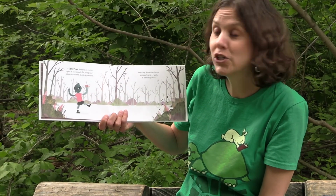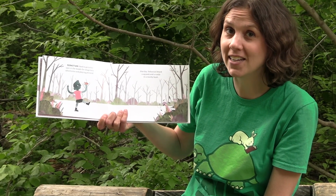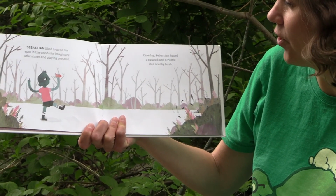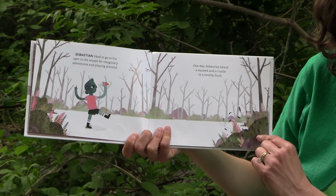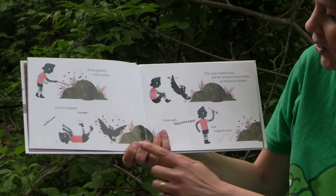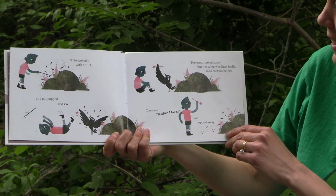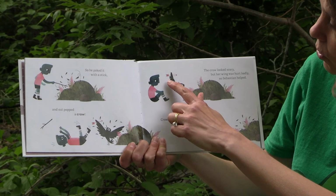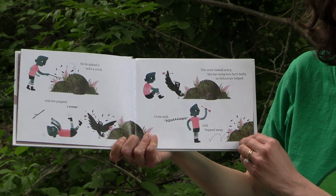Sebastian liked to go to his spot in the woods for imaginary adventures and playing pretend. I bet a lot of you enjoy doing the same thing. One day, Sebastian heard a squawk and a rustle in a nearby bush. What's going on? So he poked it with a stick and out popped a crow. Look, here's a crow, just like we just saw. The crow looked scary, but her wing was hurt badly, so Sebastian helped. Look, but he takes it out. Crow said squawk and hopped away.